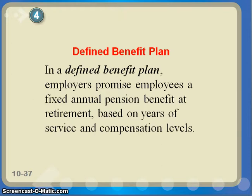Now, the only people who typically have this type of plan are teachers, but not even newer teachers. Even for me, a full-time teacher, I'm in a defined contribution plan because defined benefit plans have kind of gone the way of the past. They're difficult to manage. It's hard to calculate how much money to put away for people after they retire.